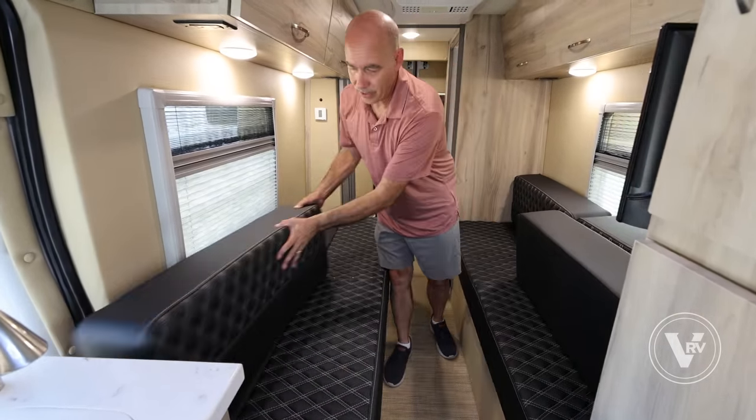Okay, I'm going to do a little do-si-do with the cameraman and then we'll have a look at the galley. All right, now we're in the galley area. Before I forget, I do have a vent right up on top here with multiple speeds.